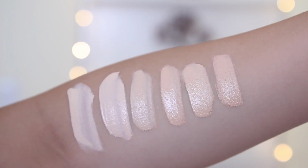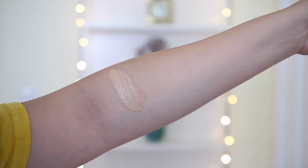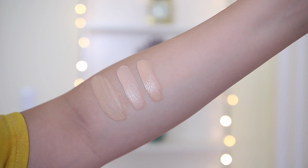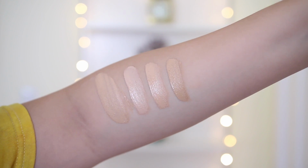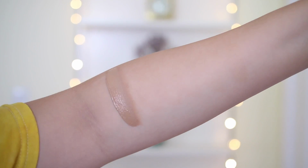Okay, so next we have the light to medium shades. Golden Beige is probably the shade that I would be if I was super fair. Light Beige, Natural Beige would also probably suit me as well, and maybe even Warm Beige as well. Sand, Warm Sand.